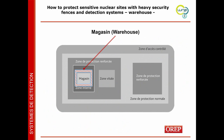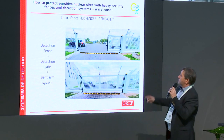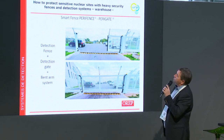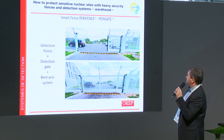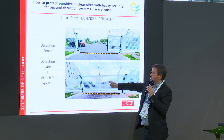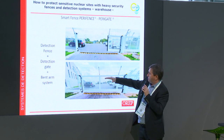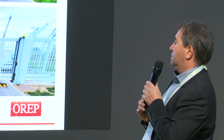The last zone is called magasin, warehouse, and it's mainly the same system we use in the zone vital. It could be either a smart fence. In our catalog, it's peri-fence. We can also use a system called peri-gate, which is a special gate with detection integrated inside the gate. So you have the detection inside the panel. So you can see here the peri-fence panel.